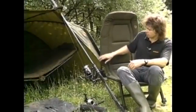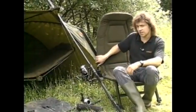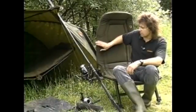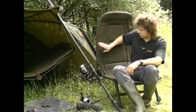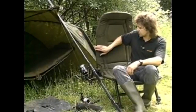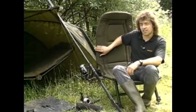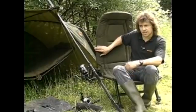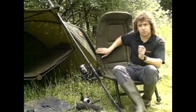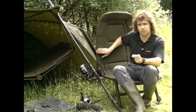Now, if you're wanting to sit for 2 or 3 days bivvy fishing, then you do need a nice chair as well. It's all very well sitting on your bed chair, but this cannot be beaten. This is the Fox recliner chair, and I can sit out all day watching for fish, and that is vitally important. As I've said with all these tackle items, this is my tackle choice, and I'm sure that your tackle choice is suitable for your fishing.